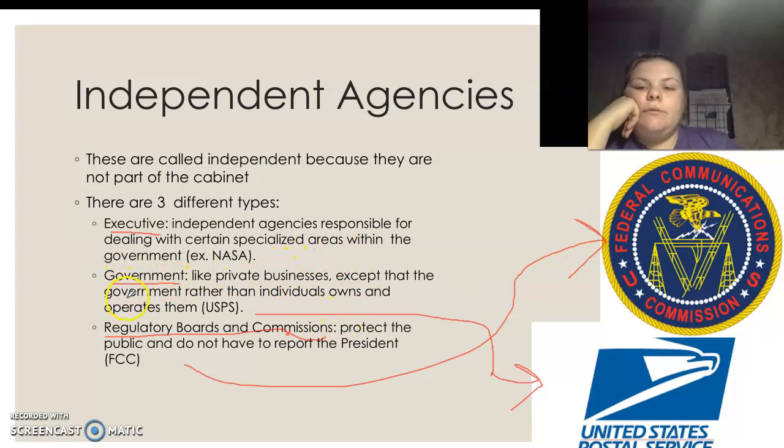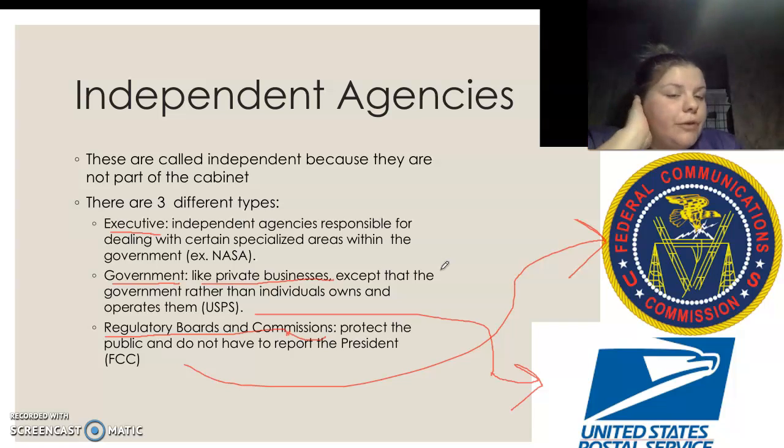And with these government ones, they are like private businesses. They're technically not supposed to charge for whatever it is that they do. Like USPS, they deliver mail. They're not supposed to charge you for that, but when you are sending a package, they charge you for it, and you have to pay postage, all that good stuff.